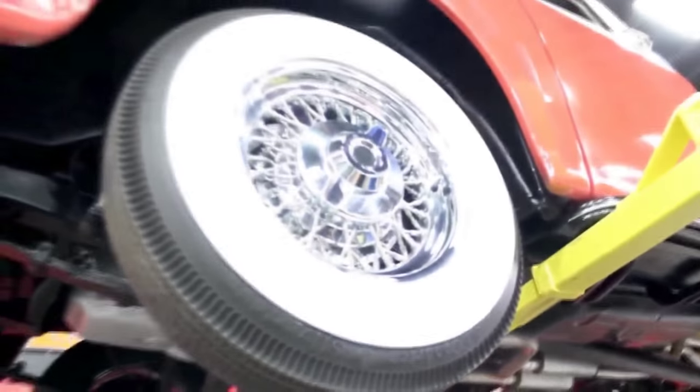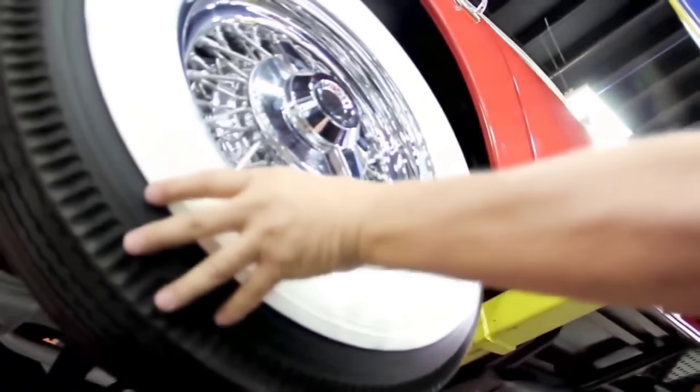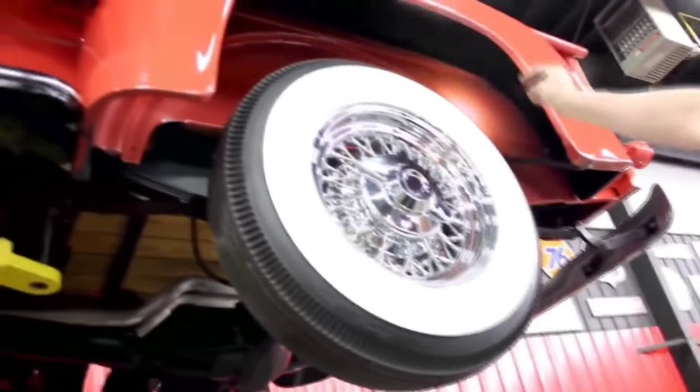Let's check out these wheels and tires. This is really cool. Real spoke rims. Let's see if we can find the size here. Looks like we got 670s by 15. You see the paintwork here, it looks great. Back ones are exactly the same. Take a look up in those wheel wells, all painted up nice and clean.